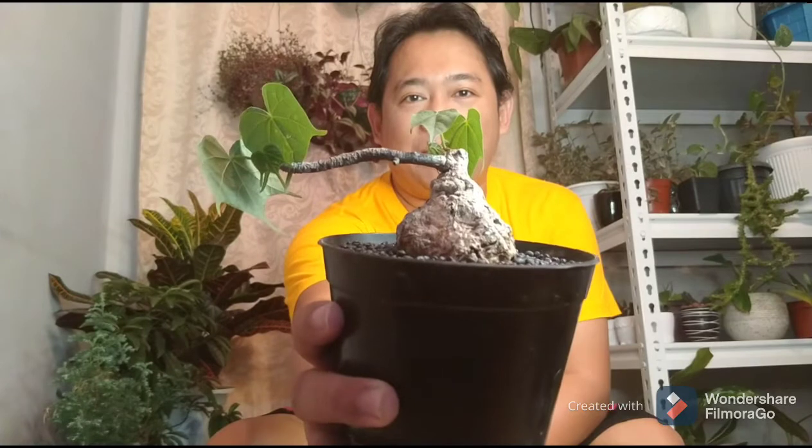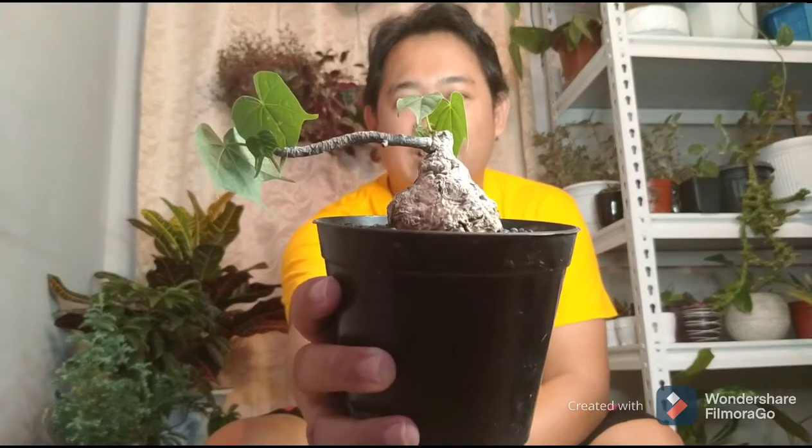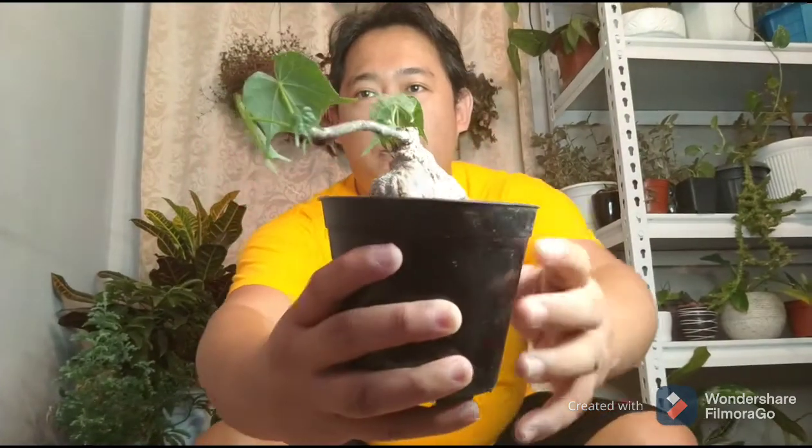Okay? So I'm going to show you now one of my favorites. This is actually my Firmiana colorata. Okay, this is also known as the colored sterculia, and this one is actually an origin of India. Makikita siya sa India, Thailand, and Southeast Asia, and of course in Malay Peninsula. Okay, so dun siya usually nakikita or makukuha kumbaga.